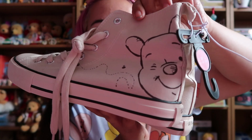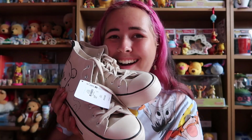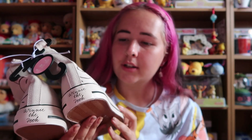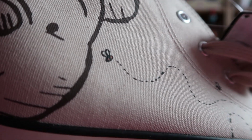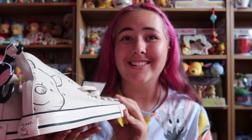On the side it's got Pooh's face with some bees. On the back it says Winnie the Pooh. I'm so happy I finally found them. Oh my god, I've just realised I thought it was all black and white, but I don't know if you can see the bee has actually got some colour on it. It's got a little bit of yellow. It's a really cute little detail I just noticed and I really like.